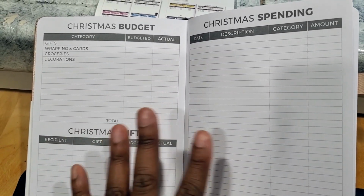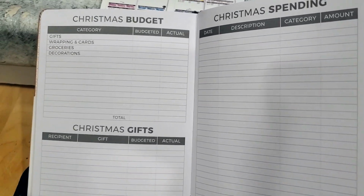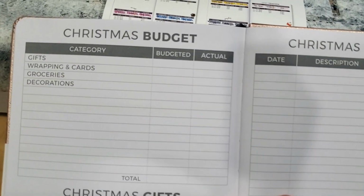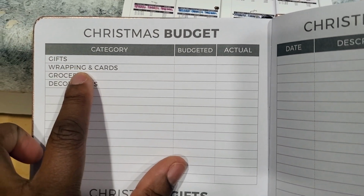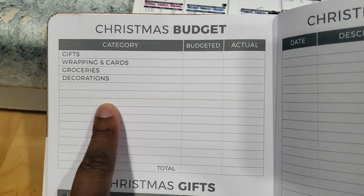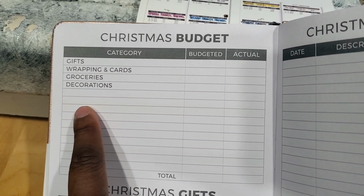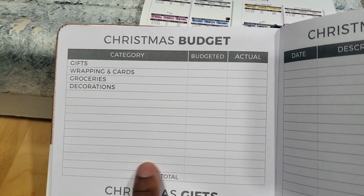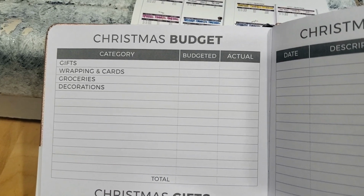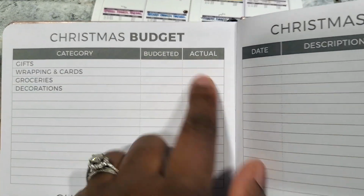You can make this work for any holiday that you celebrate, that you spend money on, because there's something that all of us are going to spend a little money on for a holiday. So anywho, we have Christmas budget, so gifts, wrapping and cards, groceries, decorations, and then a lot of extra lines here if you want to break out by each person in your family what you're budgeting them for. If you have different gift exchanges that you want to allocate money towards, different things like that, however you need to break it up. So it has budgeted and actual.